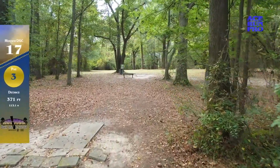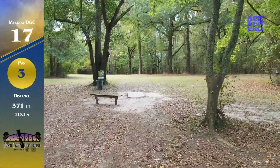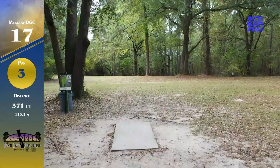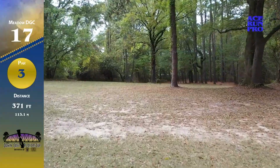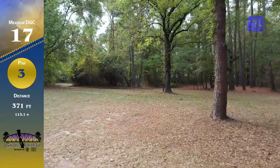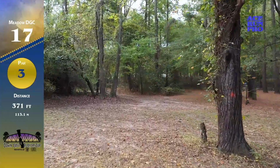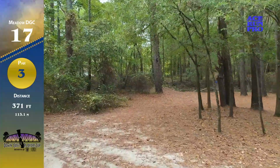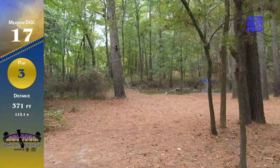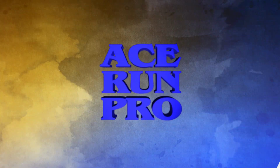Hole 17 is a par 3, 371 feet. It's hard for me to tell you exactly how to play this hole because I didn't play it right myself. You basically want to throw something up and to the left, maybe, and take the path that the drone is taking to come back around. There's also a straight look. The straight look probably brings in the danger of the OB a little bit, because the OB is right behind it, and that is water.